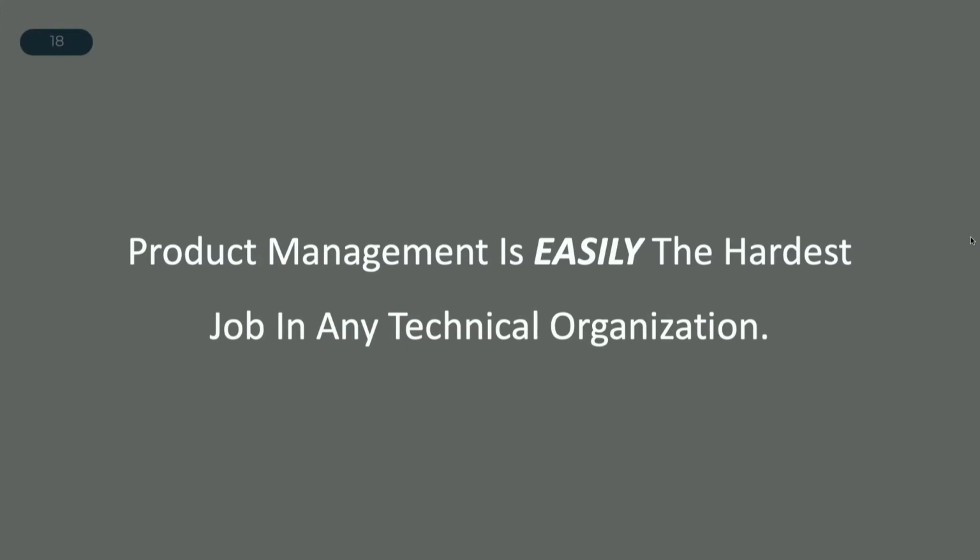Product management is easily the hardest job in any technical organization. I do not know how they do it.